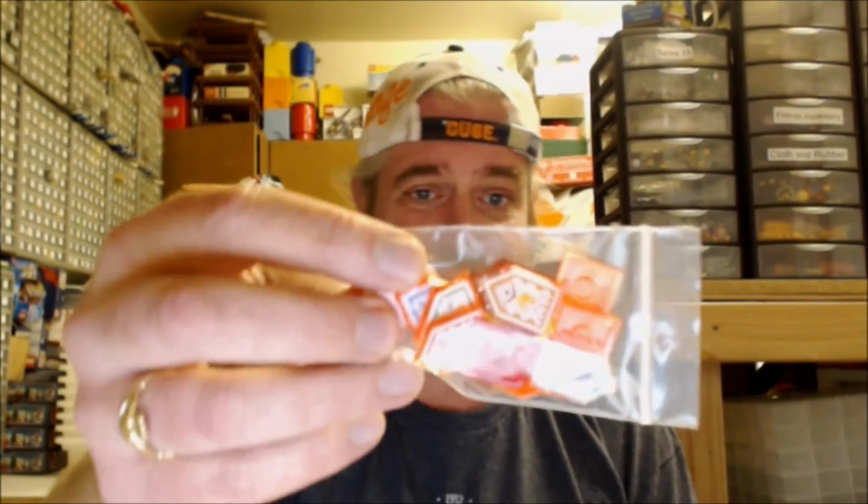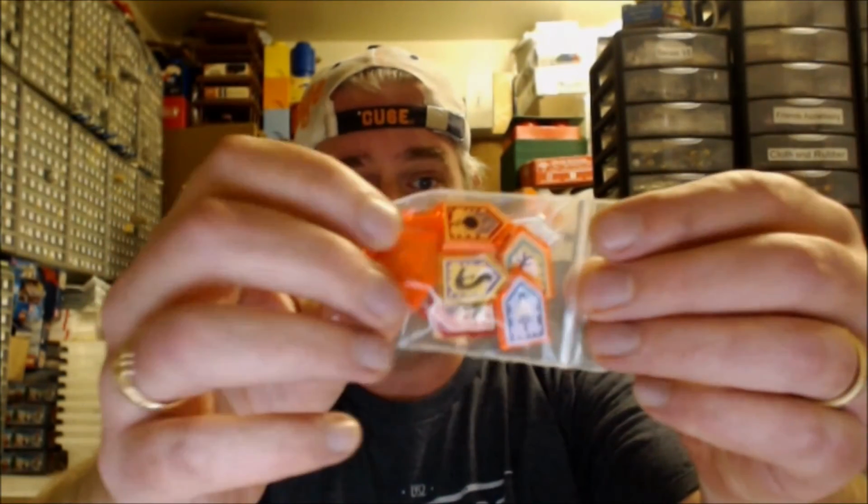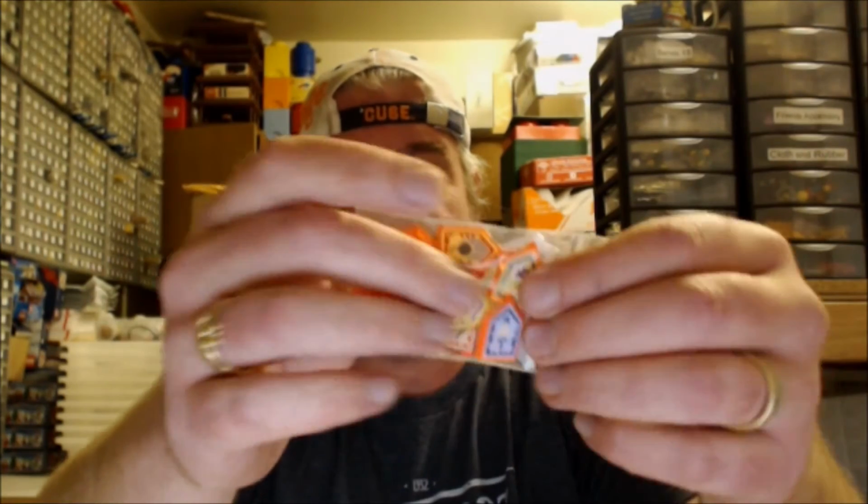And then to finalize this haul, a whole bunch of, well, one of each that she had available in her store of each of the Nexo shields. Why? Because the kids previous to Elves were into Nexo Knights. We didn't keep up as much with getting the sets as their interest was waning.